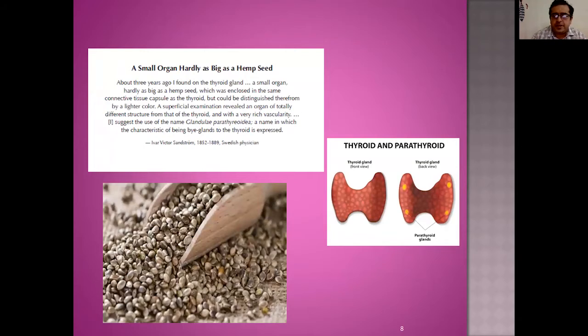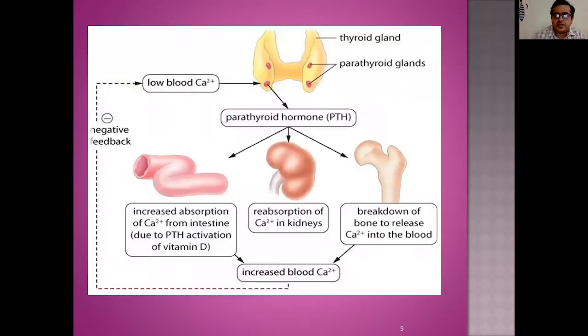The other important player in maintenance of calcium is parathormone. This basically is a very small hormone, with a very small gland, which was found related to the thyroid gland. This is just as small as a hemp seed, that is the seed of bhang. And this small seed like gland is present related to the posterior aspect of the thyroid gland. And there are 4 parathyroid glands which are seen, which are of different structure and vascularity compared with the rest of the thyroid gland.